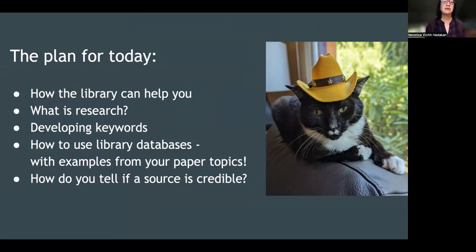So the plan for today is first to talk about just generally how the library can help you, because we have so many resources that you can take advantage of in this class and in any other class and throughout your career here at PCC. It will really make your college life so much easier and better if you know how to use the library and librarians and make the most out of this resource that is available to you.